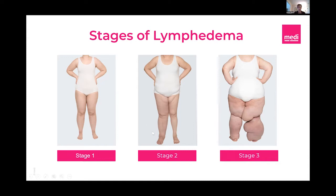Stage 2, however, now we are talking about changes that cannot be reversed. So here we have an irreversible stage. And as you all know, signs of lymphedema are deeper skin creasing, heavy feeling, a positive Stemmer sign, and increase of circumference, certainly, and also discoloration of the skin.